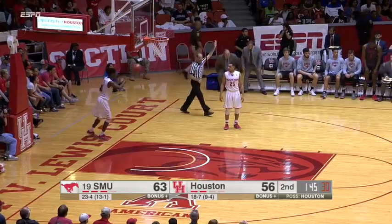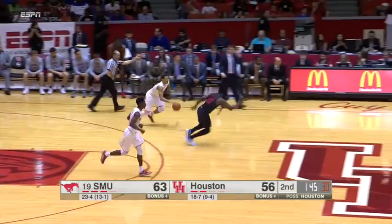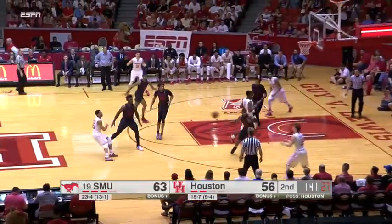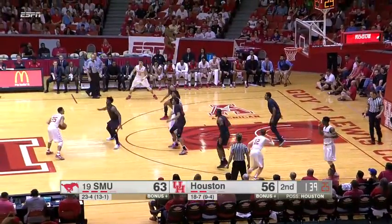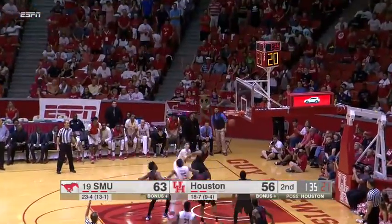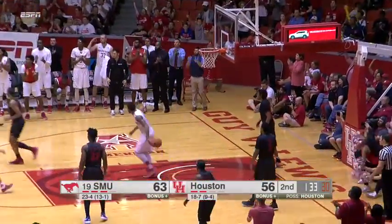So with the free throw, 7-point lead for the Mustangs. SMU back in their 1-3-1. Just not overextending, but really making it difficult for Houston. Dotson drains the three. Houston.